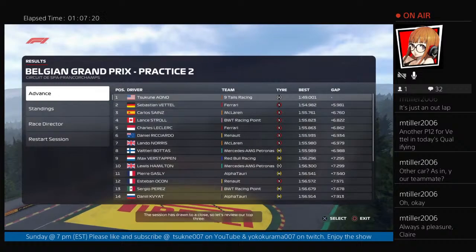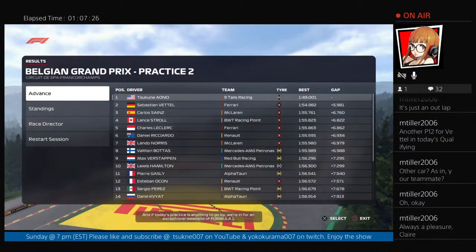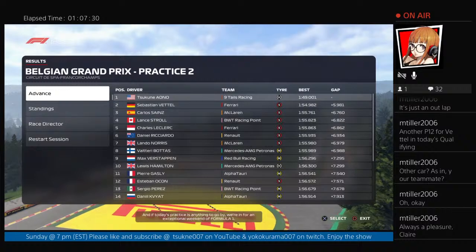The session has drawn to a close, so let's review our top 3. Iceman, Vettel, and Carlos Sainz. And if today's practice is anything to go by, we're in for an exceptional weekend of Formula One.